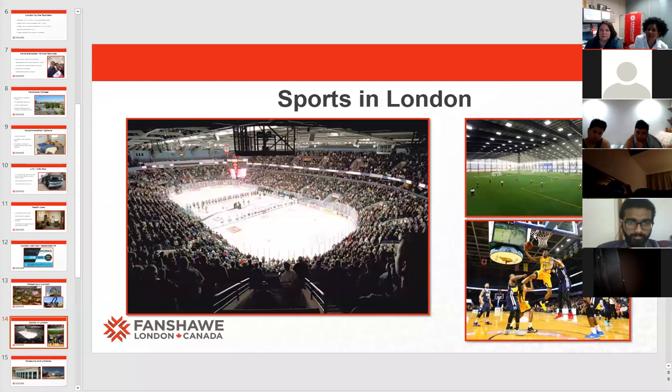And the Fanshawe Student Union very often has tickets free or at really cheap prices. And I strongly encourage you, when you arrive in September, I think the basketball season is on then, and then it sort of goes into hockey. Please try to go to one of the games.